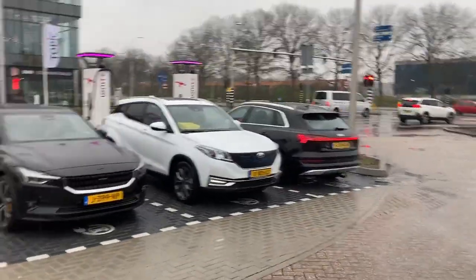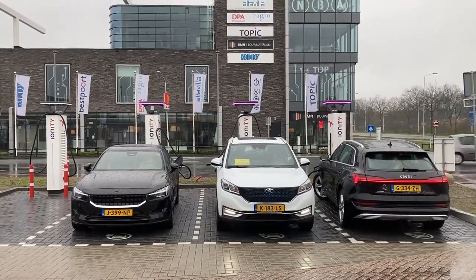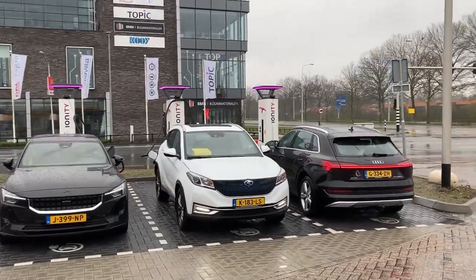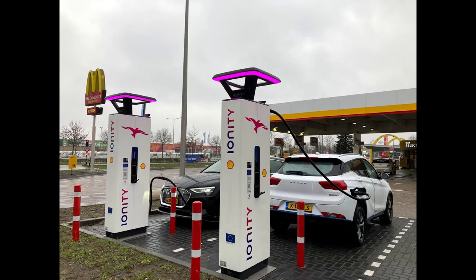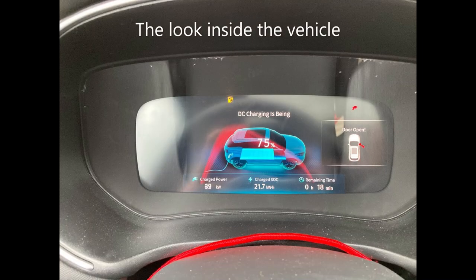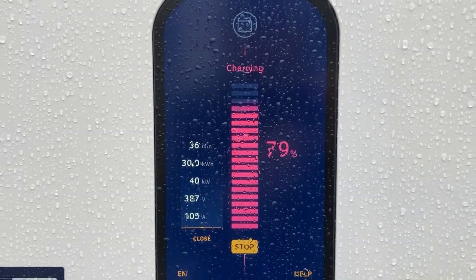And the Audi has got some fortune because the left one didn't work. Didn't want to recognize their RFID card from Atlon, a Dutch leasing company. And the right one is on free vend, it seems. It just started. Forty kilowatts, time to go.